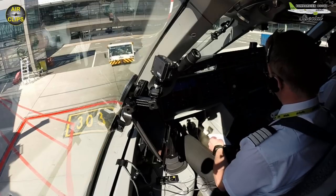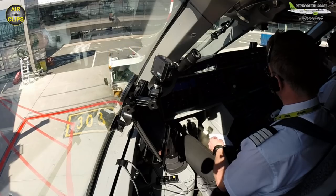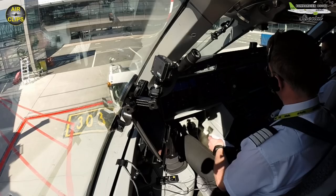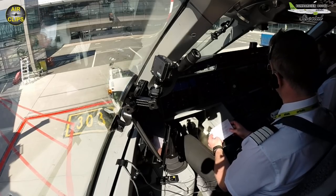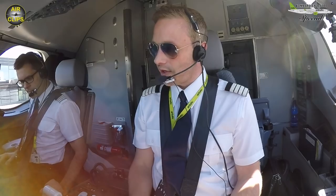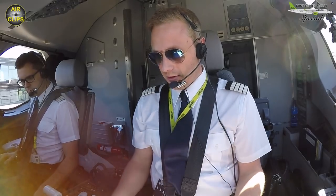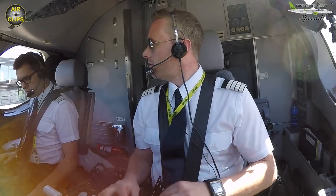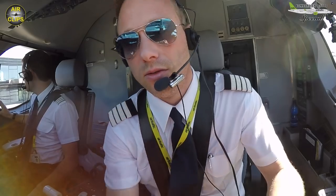So, runway 36, we climb till 800 feet at or above 1.5 miles, and then we turn left to 224 inbound to Oscar. Final cruising is flight level 400. Anything else? No, okay. Then let's do the pre-flight checklist.